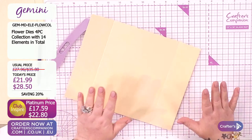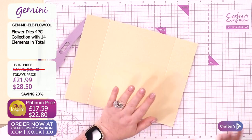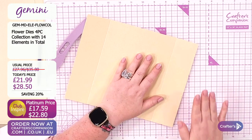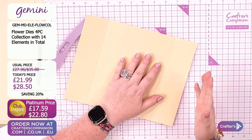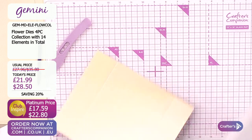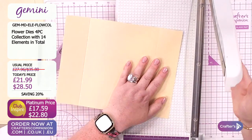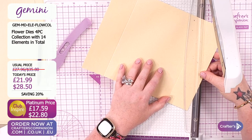And again, it's entirely up to you. If you want to put this on your guillotine and cut it that way, absolutely. If you feel better with scissors, put your score line, your pencil line there, use your scissors or your craft knife and a ruler, whichever you find easier to do. I'm going to pop mine on here. I'm going to measure it up this way.